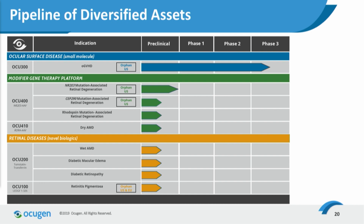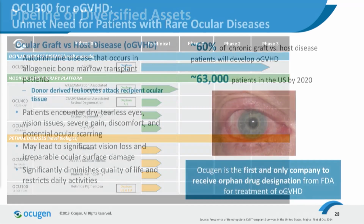Similarly, we're targeting dry AMD with OCU410, using the RORA gene. It's a significant disease burden. About 9 million patients in the US alone struggle with this disease, where there are no current therapies. And our OCU200 is a tumstatin transferrin fusion protein that targets the integrin receptor, a very distinct MOA compared to existing therapies in the marketplace. It is in preclinical studies.